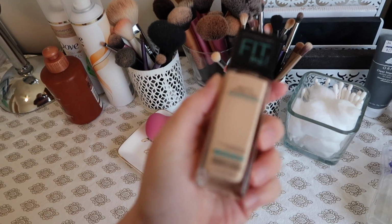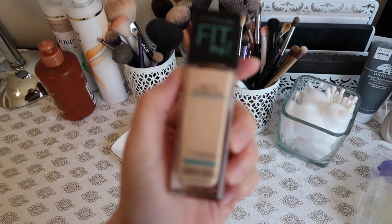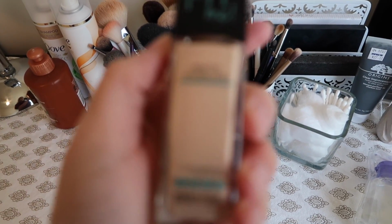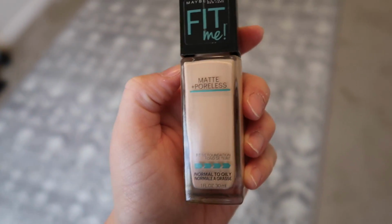Here's my foundation I'm currently using, which you guys would have seen in my recently uploaded Get Ready With Me video. Why is nothing focusing? It's focusing on the background. But this is just my Maybelline Fit Me Matte and Poreless foundation, which I love.